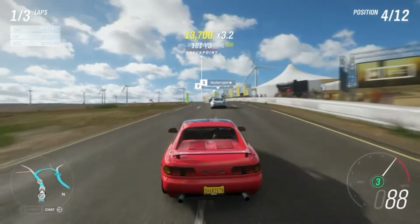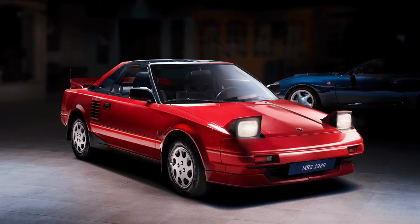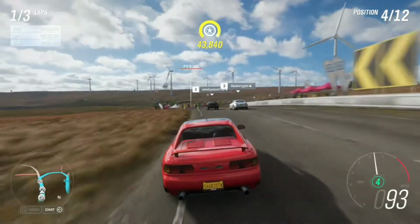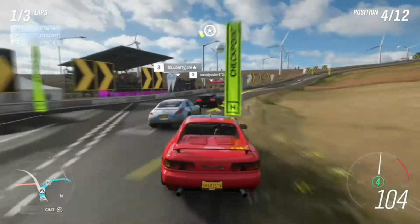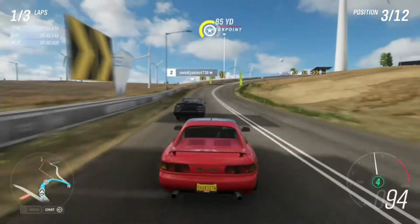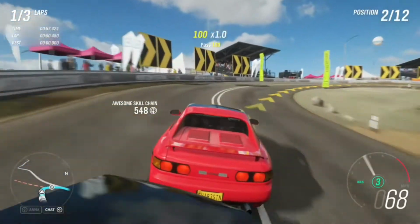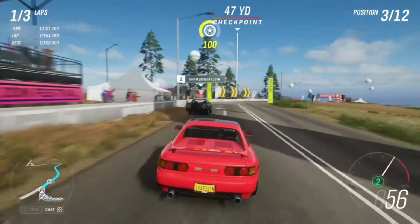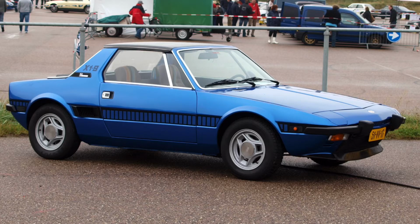But in 1988, we got a supercharged option of the MR2 in the United States, but other parts of the world actually got it 2 years prior in 1986. This supercharged option had 144 horsepower and had a much quicker 0 to 60 time of 6.5 seconds. Not only was this MR2 much quicker than the standard one, but it was much quicker than all of the competition, like the Pontiac Fiero and the Fiat X19.